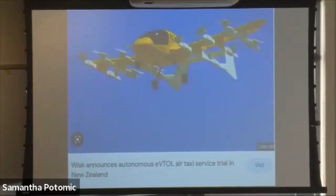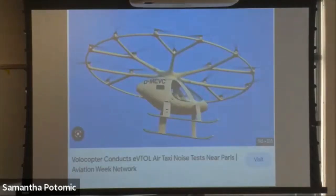This is the company owned by Boeing called Wisk, and they're doing some air taxi service trials in New Zealand. This is the Volocopter made in Germany. This has been flying probably for the longest time already, just onesie twosies with special permission, not commercial flying to take paying passengers up. But this is very reliable, pretty quiet.